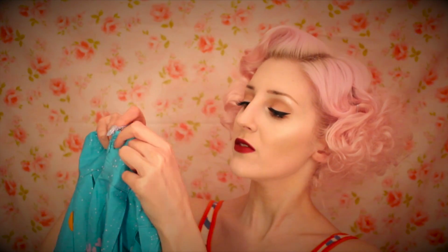So at the back here, we have this hook and eye closure. And then there's also a zipper here. And yeah, it's an invisible zipper.